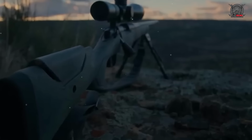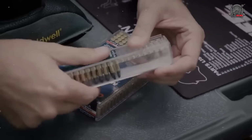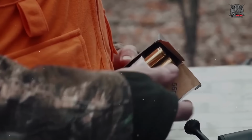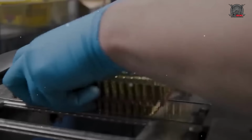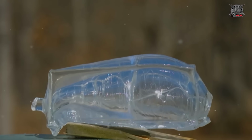The primary culprit is chemical degradation of the priming compound in the rim. Unlike centerfire primers, which are somewhat protected inside the case, rimfire priming compound is exposed to case walls that are crimped but not hermetically sealed. Over decades, moisture microscopically penetrates even factory-sealed containers, causing chemical changes that reduce reliability.